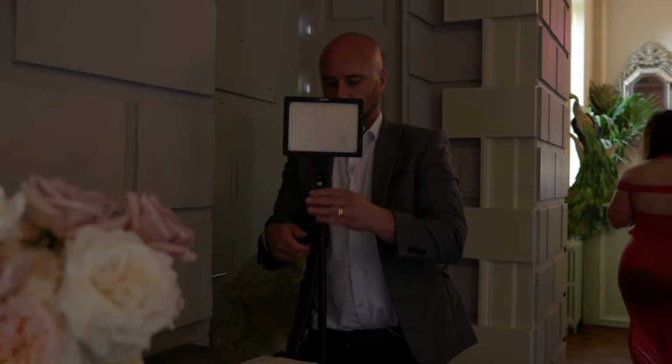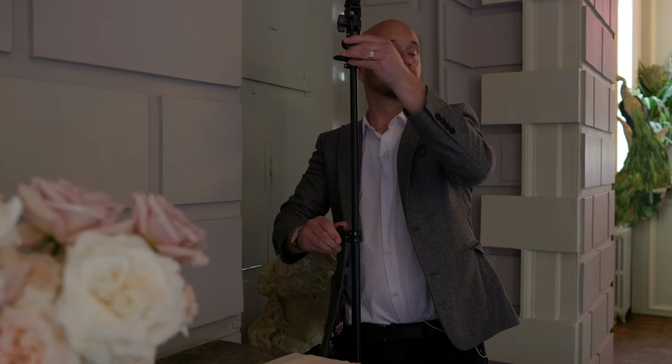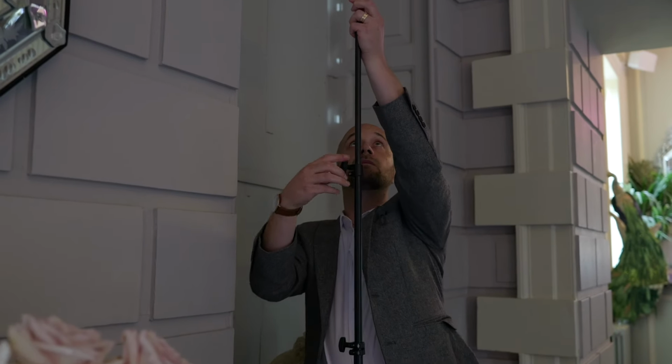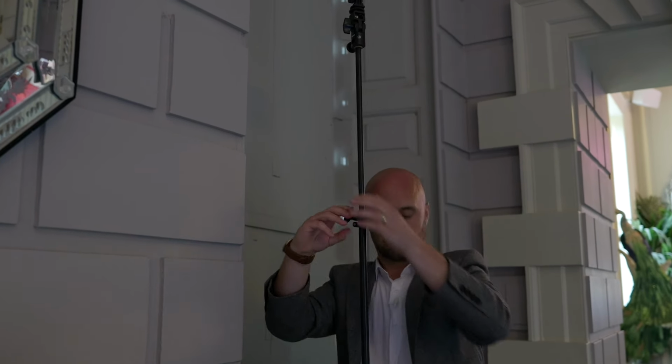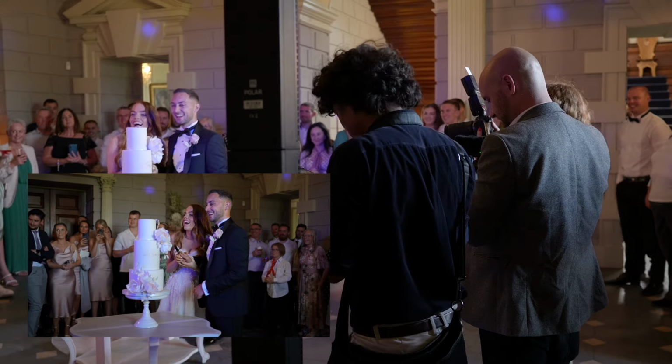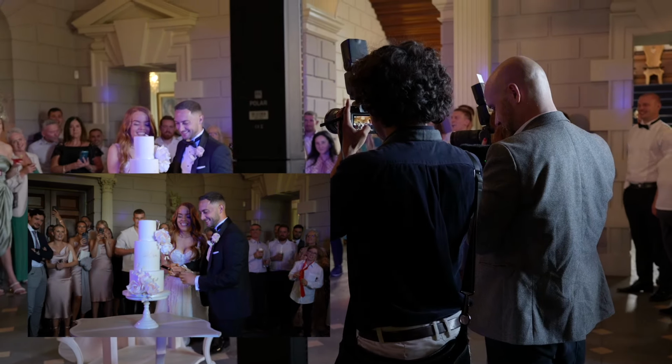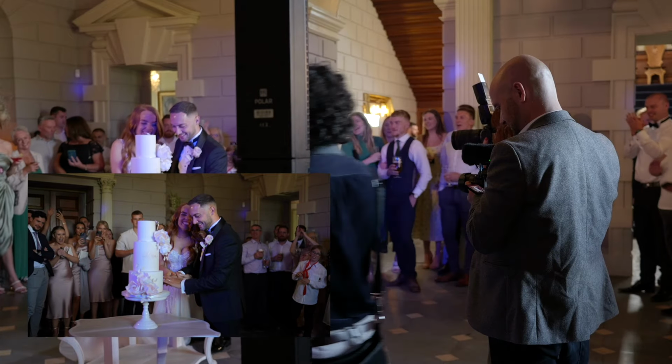Adding lights to the dance floor can make a massive difference to your footage. These LEDs aren't very powerful, but they put out just enough light to add some shape. For the dance floor, I'll move on to my 35mm lens.